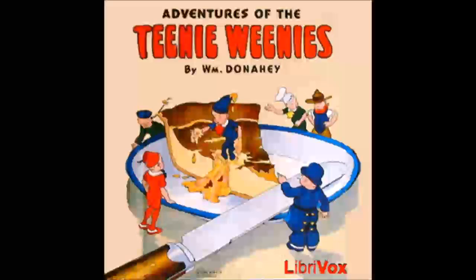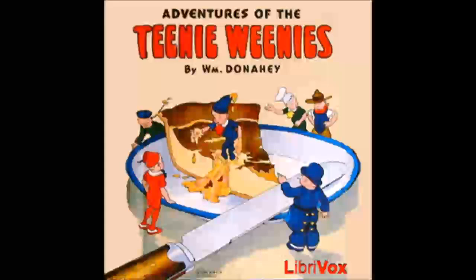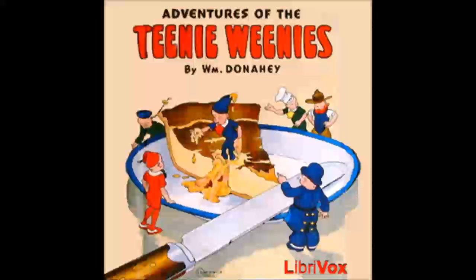When Zip, the little wild man, came to live with the Teenie Weenies, there wasn't a bit of room left in the old shoe house, so the kind-hearted Chinaman took the little chap into his teapot laundry. There was plenty of room in the old teapot, so here the two little fellows lived in great comfort, and Zip paid for his board by helping the Chinaman launder the Teenie Weenie clothes.